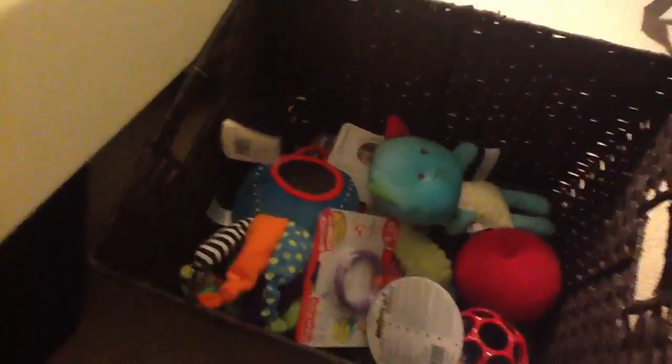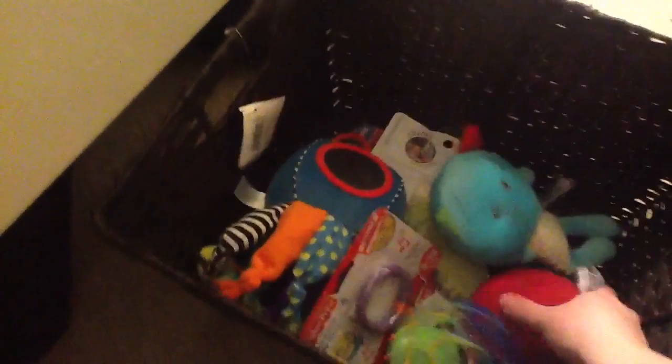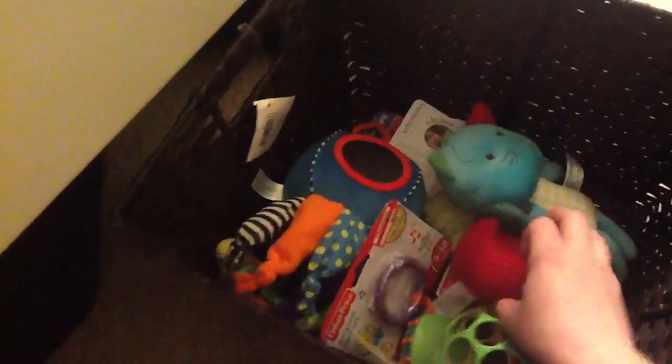Along with this basket here, he has his toys. This stuff still has to be washed and disinfected, but he probably will not be playing with these items right away, so I'm just keeping them in here for now, and I eventually will get around to getting those cleaned for him. And this basket we have his linen storage: blankets, sheets, another Boppy cover, more blankets, more sheets.